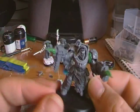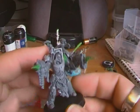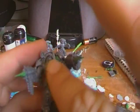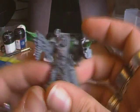But yeah, that's what I've been working on as well. He's going to look really nice when he's painted. We get some nice object source lighting from the muzzle flare, maybe going over the edge of the guns, maybe lighting up one side of his face. I don't know yet. I've not fully decided.